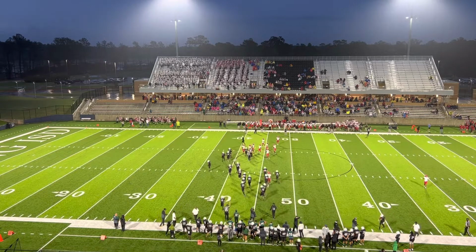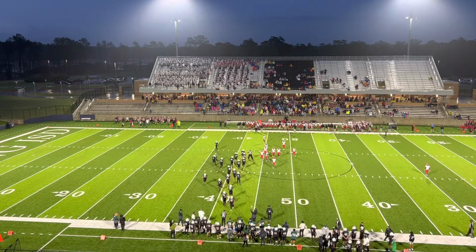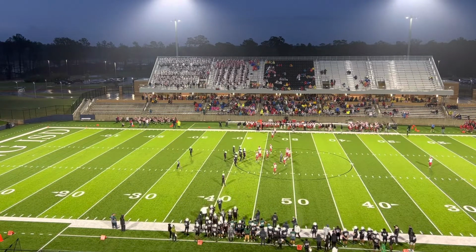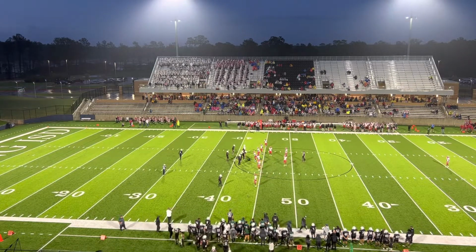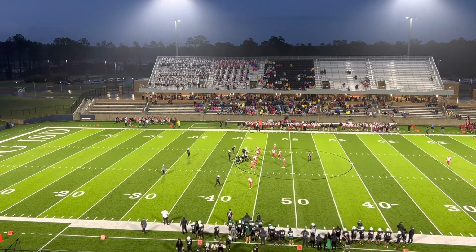So Johnson Jr., very athletic quarterback. Like I said, he has basically some running back moves to go along with his arm, which can help, especially on an evening like this when you're going against the speed and the size that North Shore brings to the table.